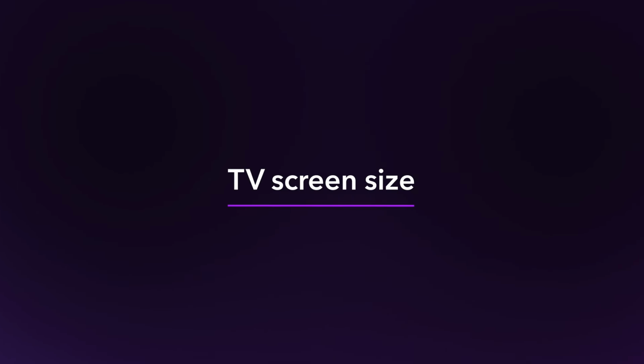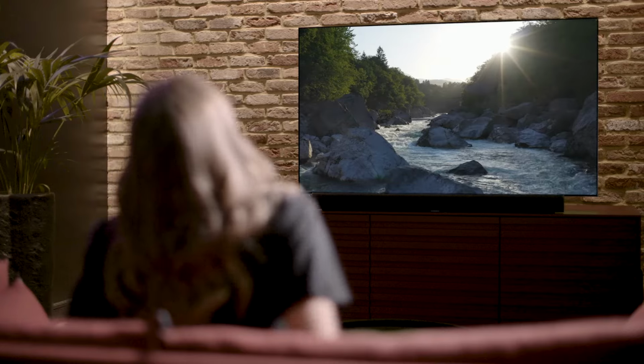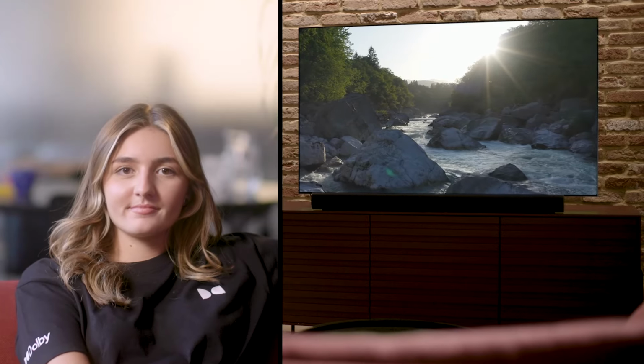If you're looking to bring Dolby home, here are some things you need to consider. First of all, screen size is very important, and that's going to be dependent on the size of your space and your viewing distance from the screen.